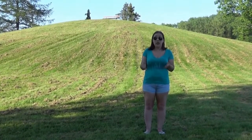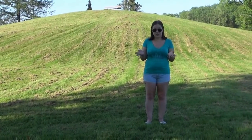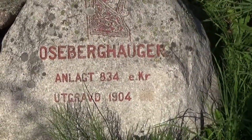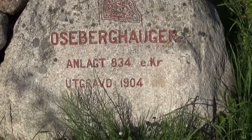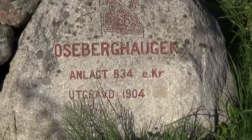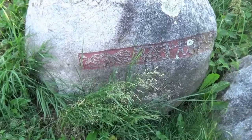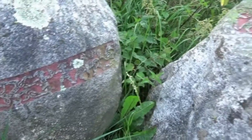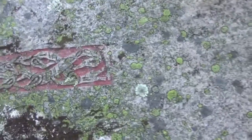A path along the Belly Creek has posts along the path that talk about the excavation. And here you can see the stone that says that you're on the path to the Oseberg mound, and it says that it was made in 834 after Christ and dug out in 1904. And here you can also see some artistry that is found in the Viking time but made later, to see how they did it at that time.